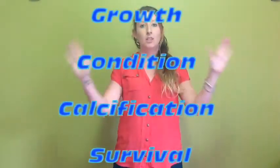William Christopher Long and colleagues conducted research which I will be discussing today, titled The Effects of Ocean Acidification on the Juvenile Red King Crab and the Tanner Crab: Growth, Condition, Calcification and Survival. The aim of this experiment was to determine the relationship between declining pH levels and the long-term effect on these two species.